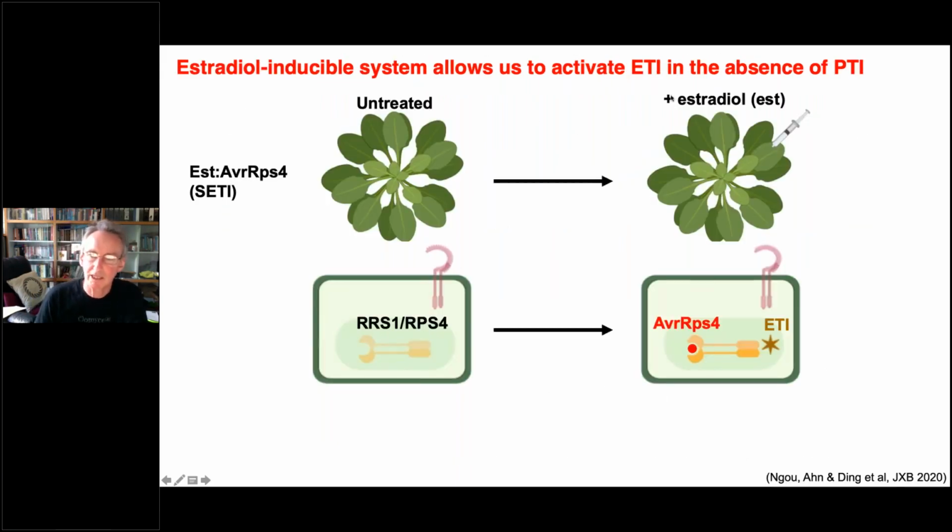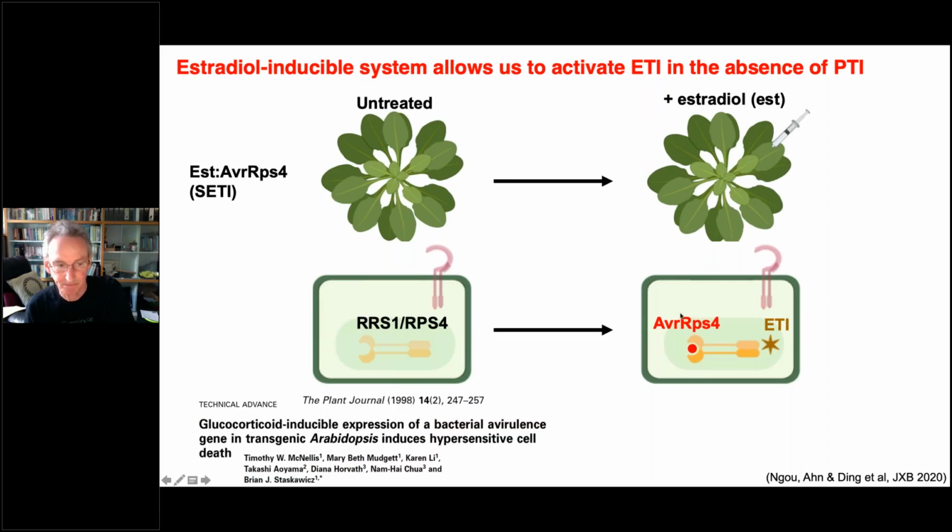But in order to study ETI alone, what we've done is to adopt an idea that's not our idea, we make a so-called super ETI line, SETI, with an estradiol-inducible AVR RPS4 gene. So we can infiltrate estradiol without any PAMPs, and we can look for what happens when we activate an RPS4 RS1 dependent detection of AVR RPS4. The first report of using this kind of method was actually from '98, but it wasn't done to do plant physiology. It was actually used for genetic screens.